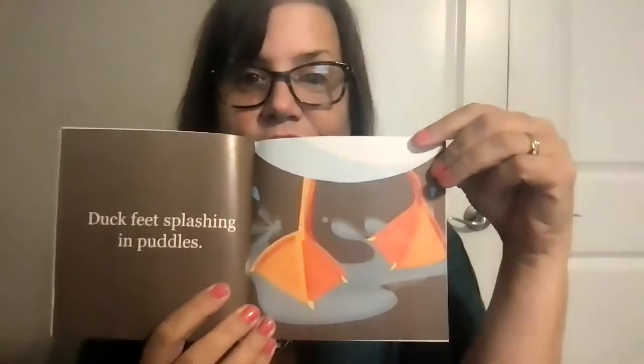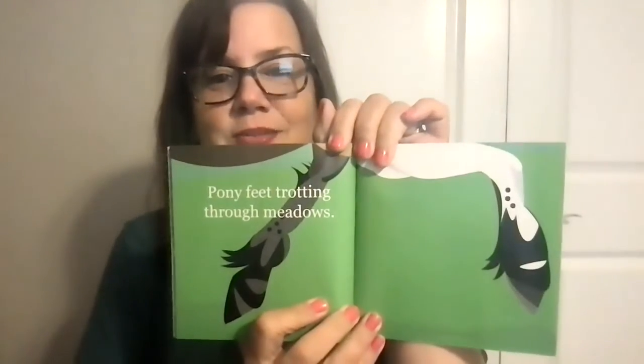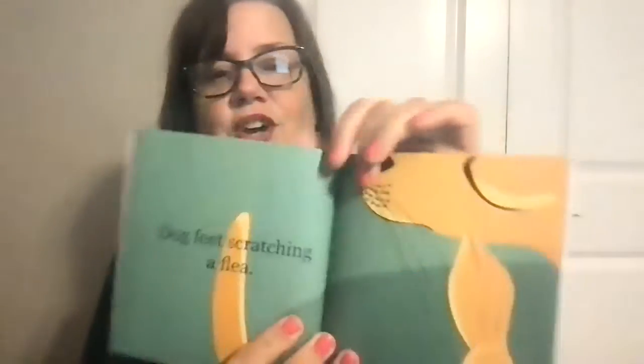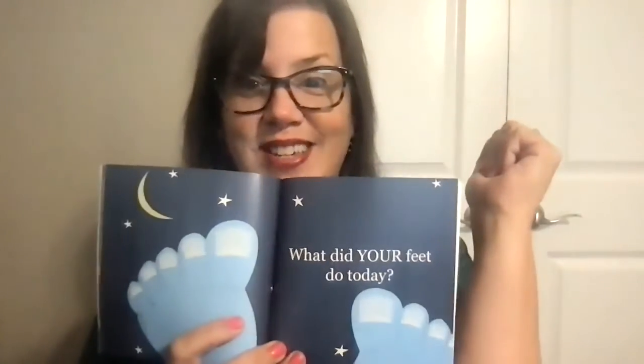Duck feet splashing in puddles. Turtle feet digging the sand. Ant feet crawling up grass blades. Farmer feet walking the land. Cat feet scratching the sofa. Monkey feet climbing a tree. Pony feet trotting through meadows. Dog feet scratching a flea. Lizard feet sticking to windows. Rabbit feet hopping away. Chicken feet scratching the barnyard. What did your feet do today?